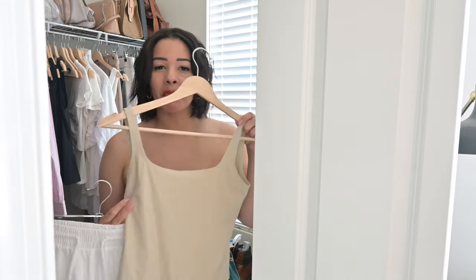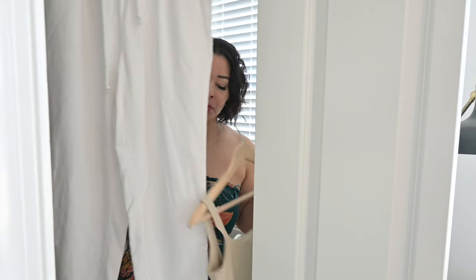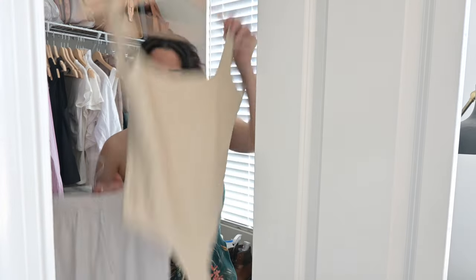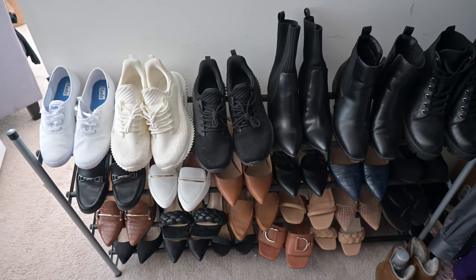I went on Amazon and bought like some type of bodysuit in every color, but white linen pants, definitely a classic, a staple, and then a bone-colored bodysuit. So it'll look like that, nice and chic and easy.